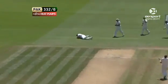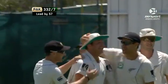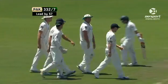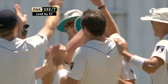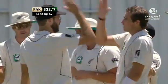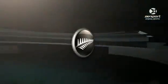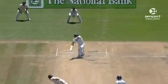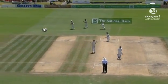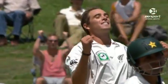Driving in the air, out, what a catch, that is a goodie. Jesse Ryder, who was a good mover in that gully position, has pulled off the top catch, and it was one that was desperately needed. Oh, brilliant movement from Jesse Ryder to his left. Great bowling by Southey, touch wider, Adnan looking to hit through the covers. Wide delivery, couldn't get over the top of it, and it went quickly to Ryder's left. And he got both hands to it. That's the impressive thing. Southey has some luck at last.